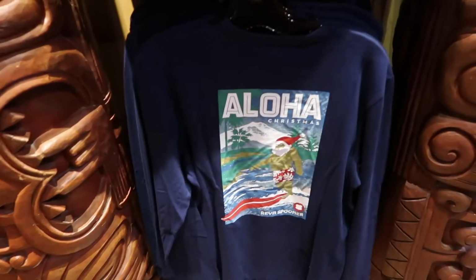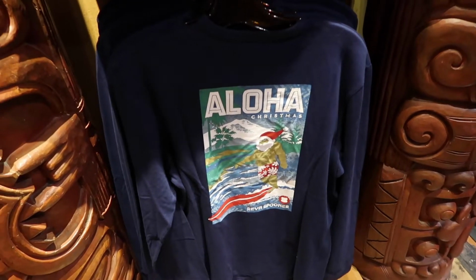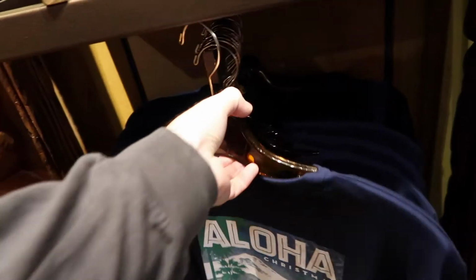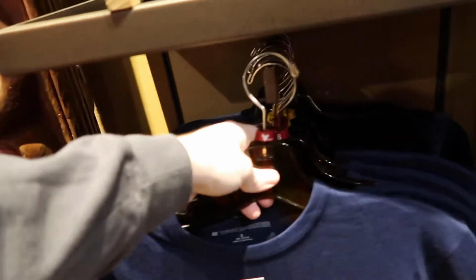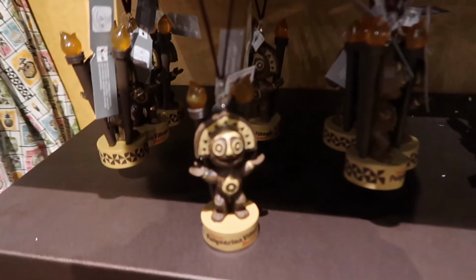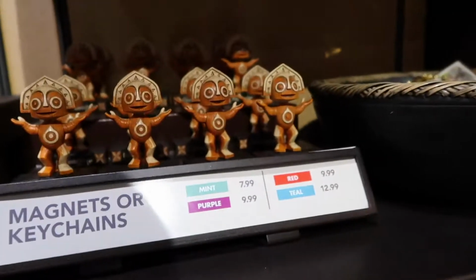Right here by the cash register, they have an Aloha Christmas shirt. So it's not Disney, it doesn't look like, but something that's kind of holiday-ish that's Polynesian as well. I think it's the back, yeah. That's funny. It's a little Aloha Surfing Santa if you want a tropical holiday shirt from the Polynesian. And then here they have some ornaments of Maui, the resort mascot here. And then some magnets.